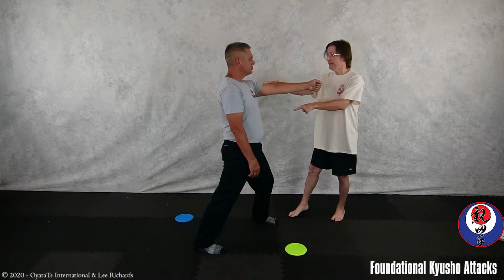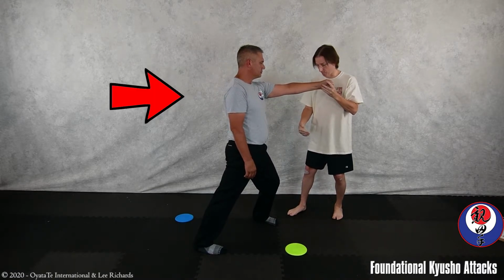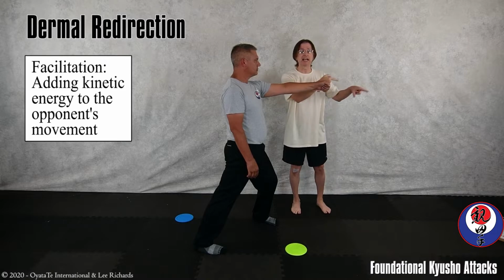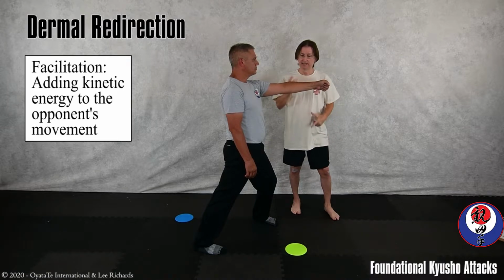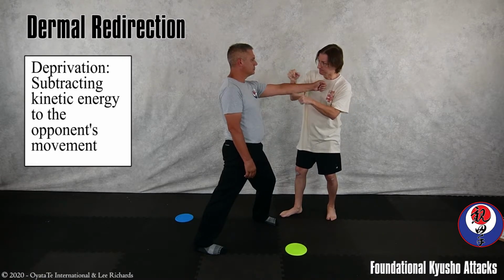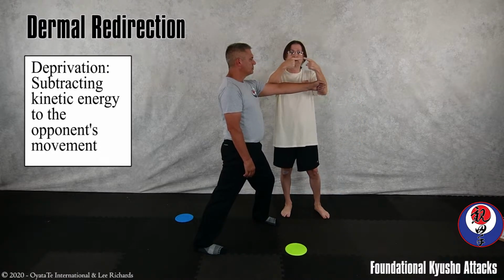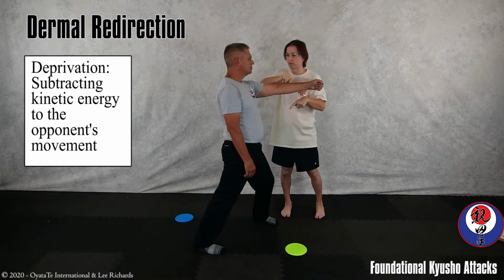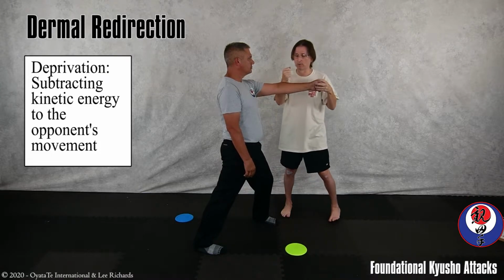So if the punch is coming forward, his body is coming forward, then if I hit and redirect, adding kinetic energy into the strike, I'm adding to it, that's facilitation. If I am striking and redirecting into it, so we're going head on, he's going this direction, and I do my 3D motion, I strike and change my motion into that, we're crashing head on, that is deprivation. I'm depriving him of the kinetic energy moving forward.